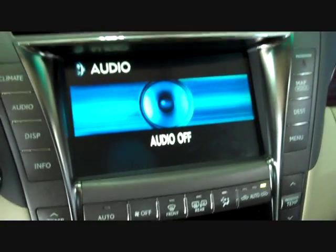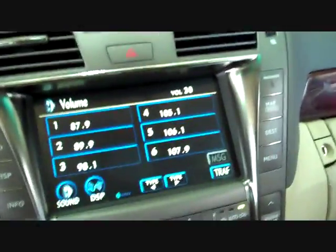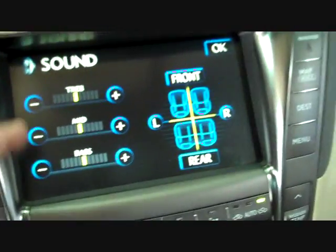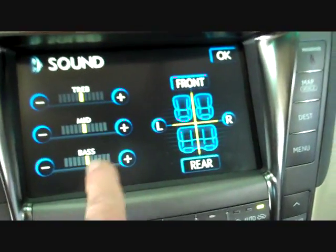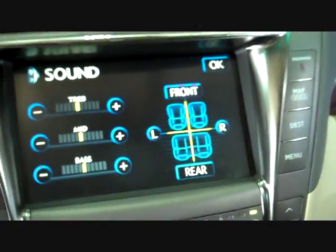Now we're back to our main screen with the fuse being replaced. We're going to turn the stereo on, and we have loud volume or static because we're not tuned to a station, and our treble and our mids came up now. Bass are all in center position along with your balance and fade.